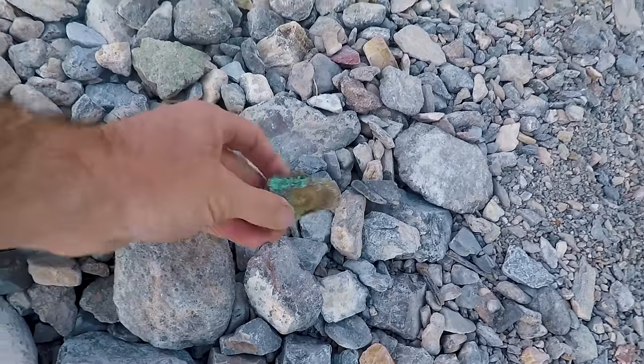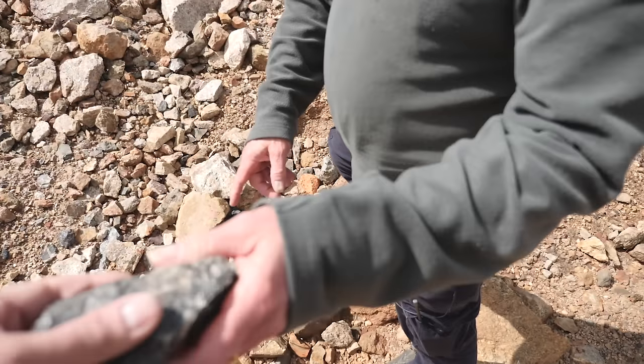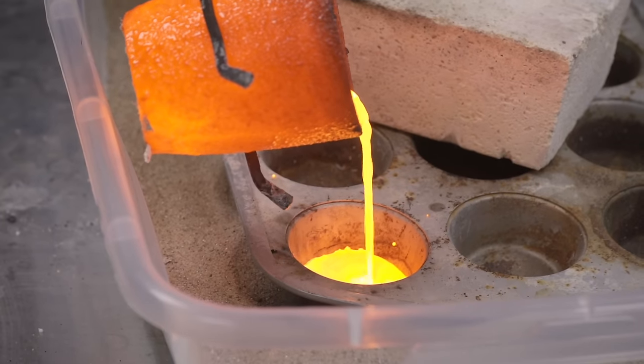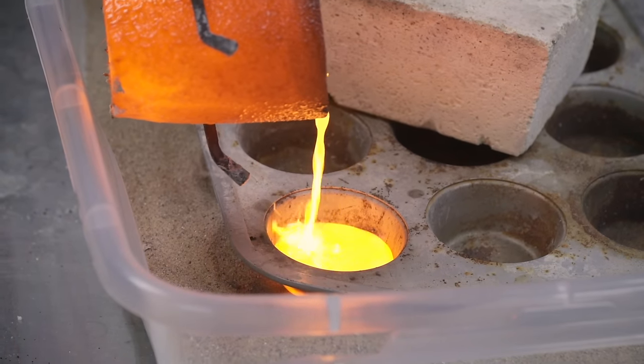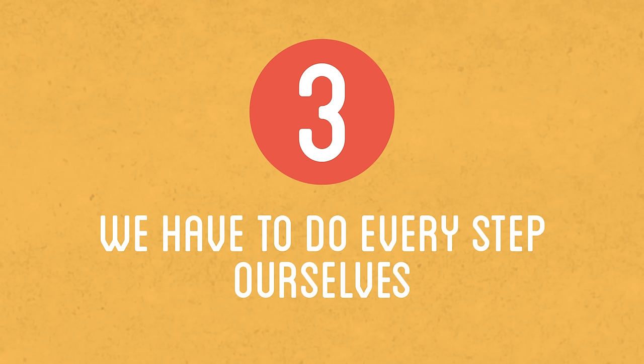Getting large quantities of raw ores has been pretty difficult, I've found, and usually the best I can get is a small sample. This allows me to learn the process of extracting, making the metal or other resource, and allows me to not have to smelt every single ounce of copper I need, or to milk a cow every time I need milk again. We have to do every step ourselves.